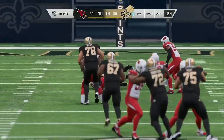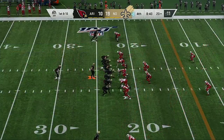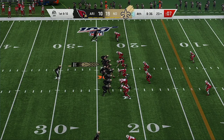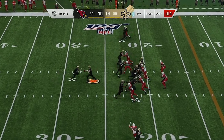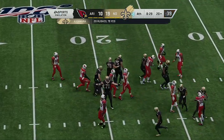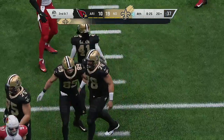Not at all. Look at the confidence that's exhibited here. With that type of a lead, clock on their side, instead of running it, they're still throwing it, trying to pick up first downs and keeping the football. Now Kamara. And able to get about 3 as he's taken down right at the 20. That's it, baby.